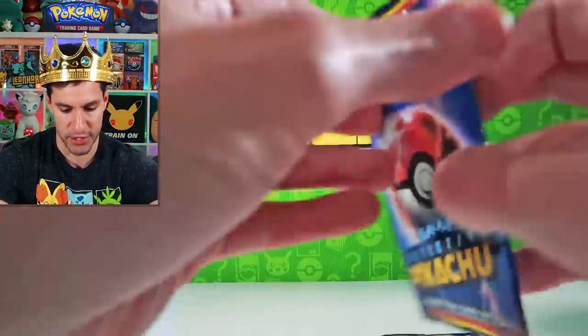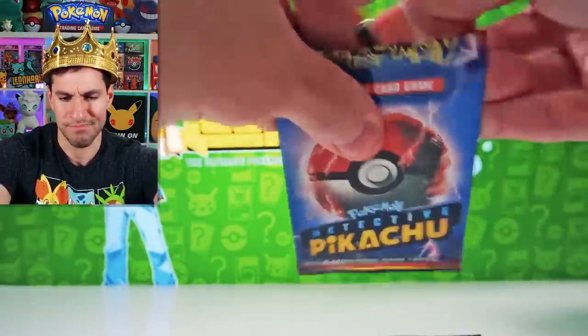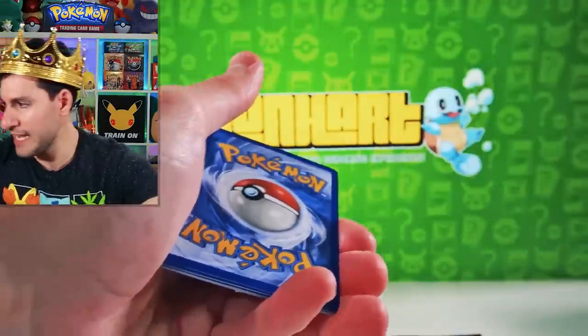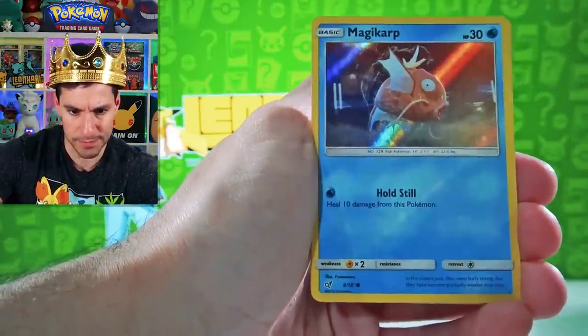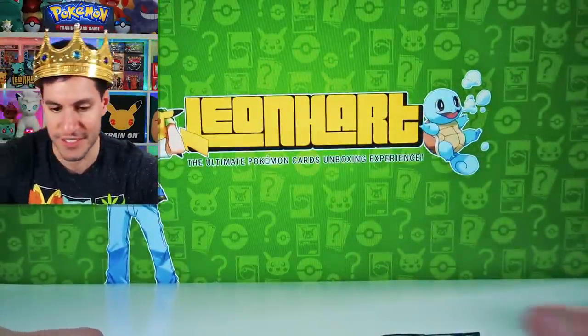Here's a Detective Pikachu pack. I guess let's go for Lugia, the Pokemon, you'll know exactly who I'm talking about. Otherwise, I think Mewtwo is like the rarest. Snubbull, Magikarp, Mr. Mime. Well, the search continues.